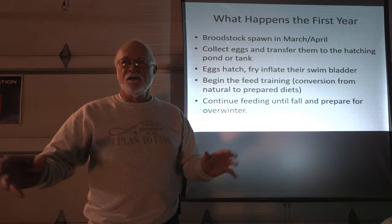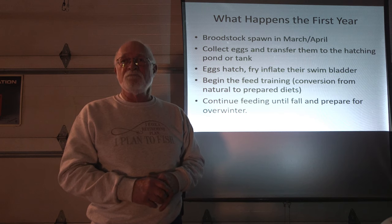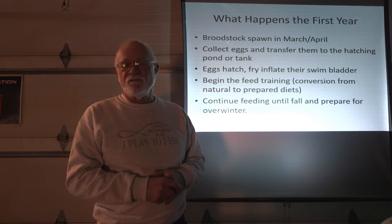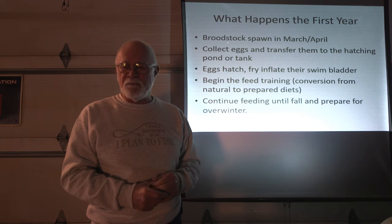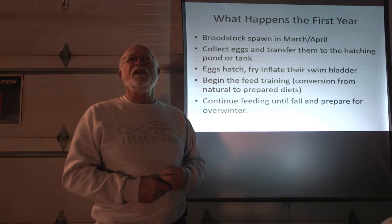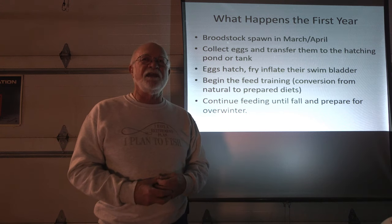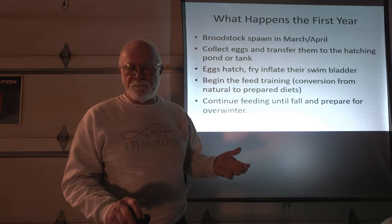I don't feed them. And the water temperature is going to be just above 30 degrees, above freezing, and so their metabolism is very slow, so I don't feed them. Some people do, and some people actually feed brood stock so that the brood stock themselves are healthier. I haven't done that yet. So that's what happens the first year.